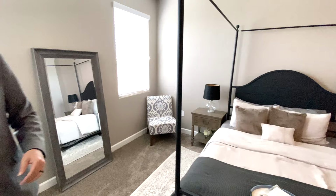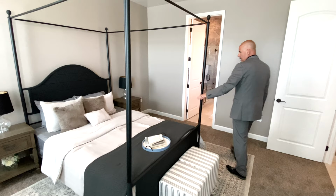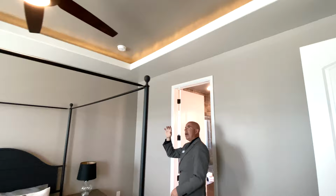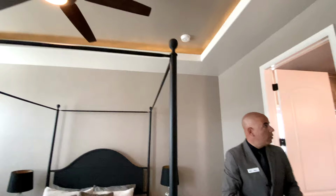You got your big, big bedroom. By the way, folks, for reference, this is a queen size bed. So it can definitely fit a much larger, much longer bed, maybe even two of these, and still have some side room. You got the accent lighting up here for reading, you got accent paint for beauty, and then you've got, of course, your self-balancing fan here with the remote control. 8-foot door going into the master bath.